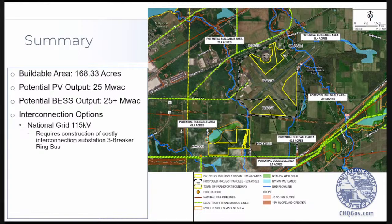Unfortunately, the main downside to this connection is it's going to require what's called a 3-breaker ring bus. As renewable energy has grown throughout New York State, the transmission operators have begun to require greater and greater protection requirements for these projects. A 3-breaker ring bus simply refers to the substation that has to be built out to connect the renewable energy project. This is not a couple of poles, but actually would require about an acre and a half in order to safely connect the renewable energy project.